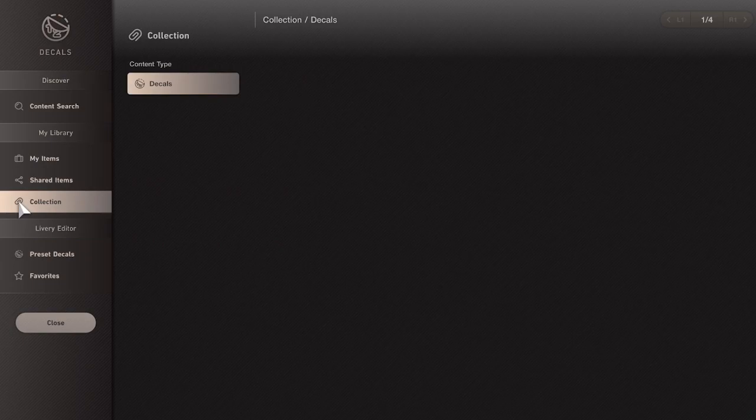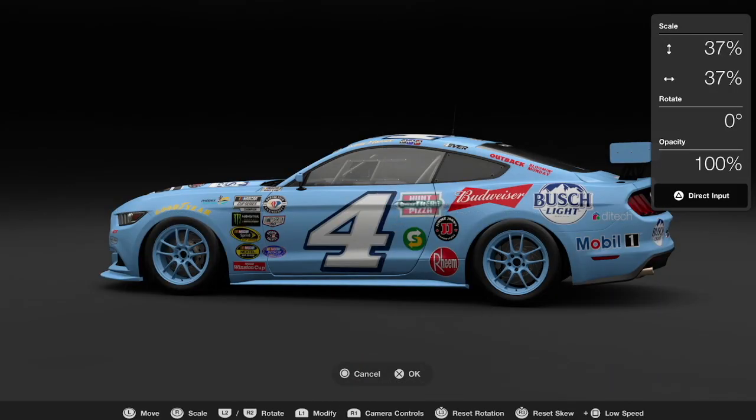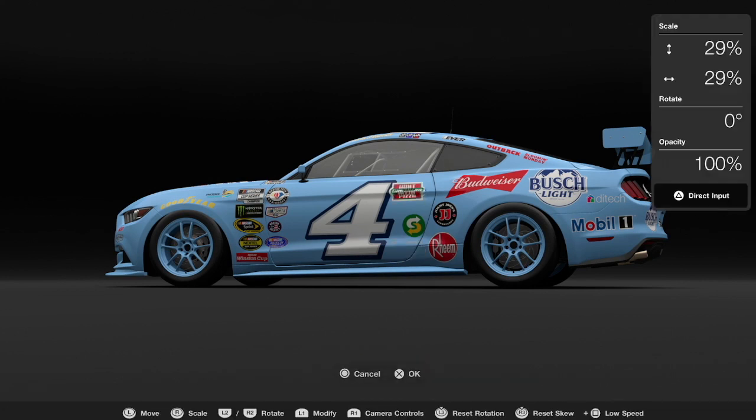I always forget about Hunt Brothers Pizza because that car is not one to be excited about as a Kevin Harvick fan. It's kind of always like, oh, it's the Hunt Brothers car. Some stuff's gonna go down this week, and he's not gonna win. Something's gonna happen. It's like a cursed car, basically.